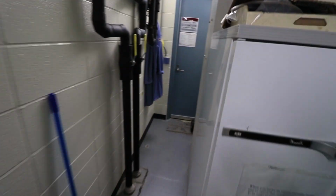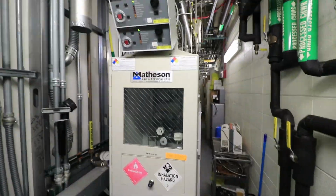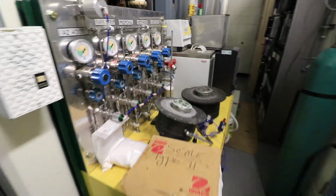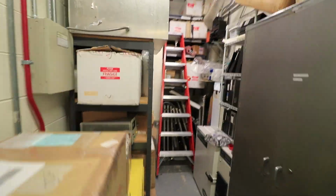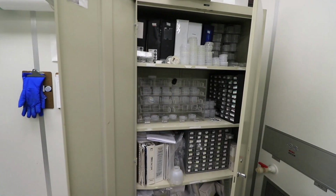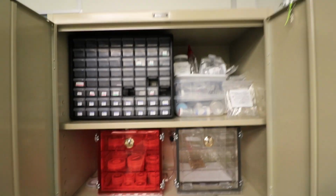This cleanroom space is supported by two mechanical chases. The first houses support equipment for the MOCVD reactors and the semiconductor spray cleaning system, as well as an assortment of spare parts for the MOCVD reactors. The second chase is used to store spare parts for the MBE systems. There are also several cabinets located in the facility that are used to store additional parts, as well as samples and other materials necessary for the operations of the CQD.